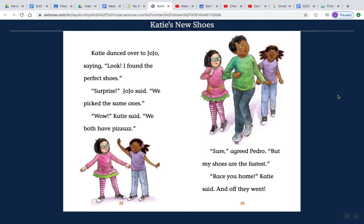Katie danced over to Jojo, saying, "Look, I found the perfect shoes." "Surprise," Jojo said. "We picked the same ones." "Wow," Katie said. "We both have pizzazz." "Sure," agreed Pedro, "but my shoes are the fastest." "Race you home," Katie said, and off they went.